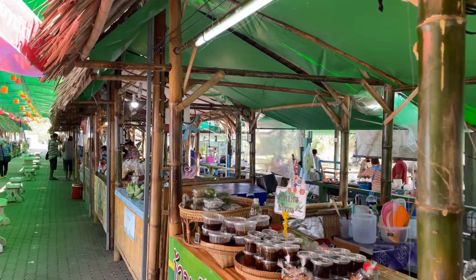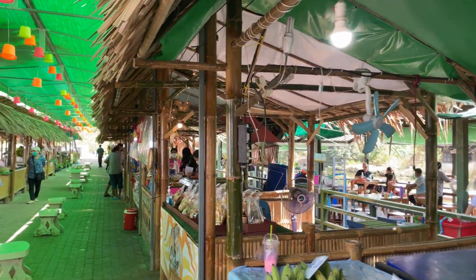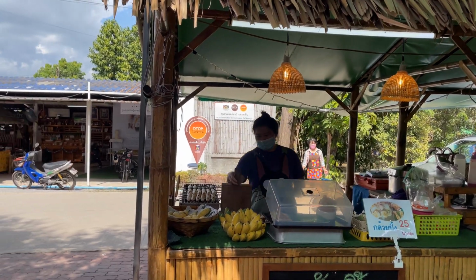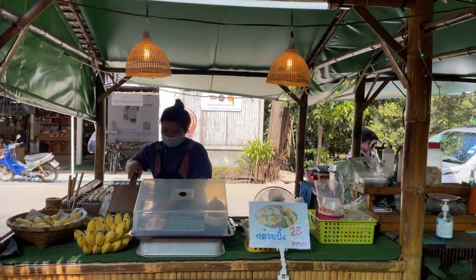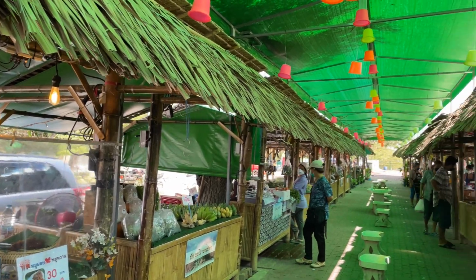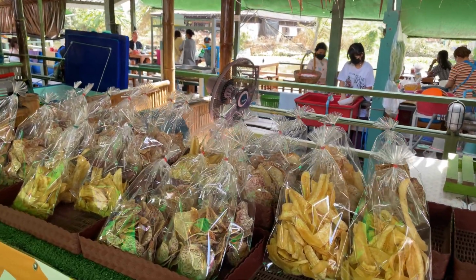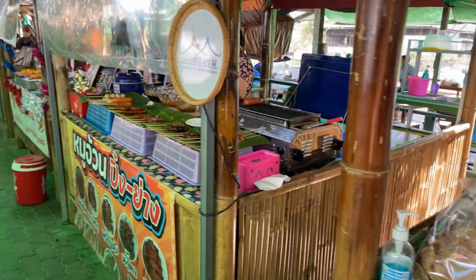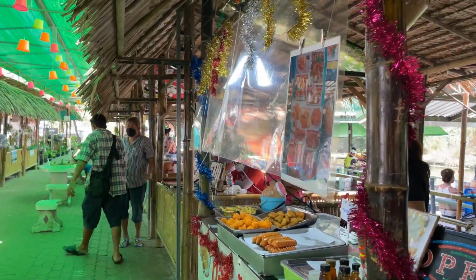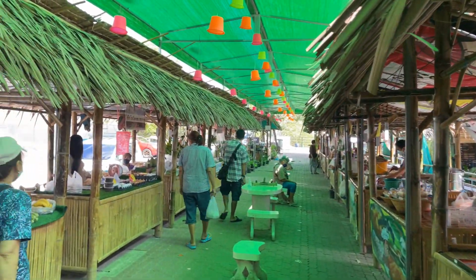A few people out and about. Most of them are eating lunch on the canal. We have the karaoke over there by the dock. And here have the grilled bananas. Looks nice for 25 baht. Meat on a stick. The rice snacks and bananas. More of the market.